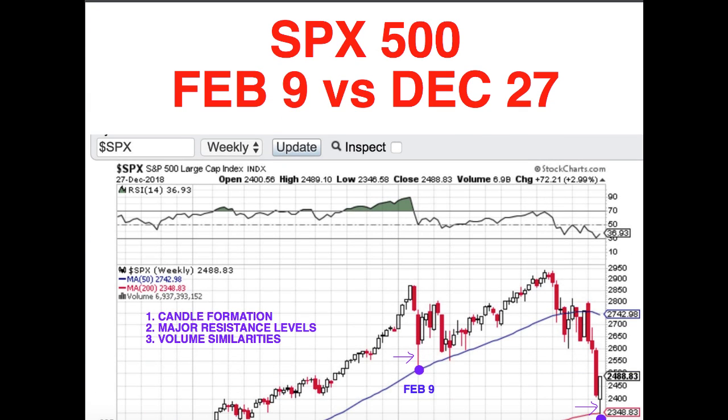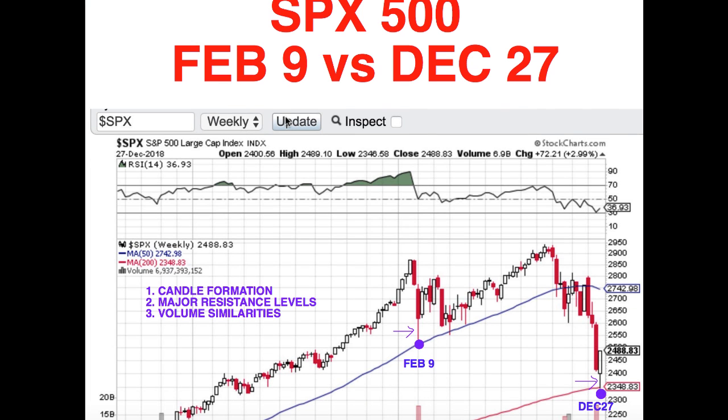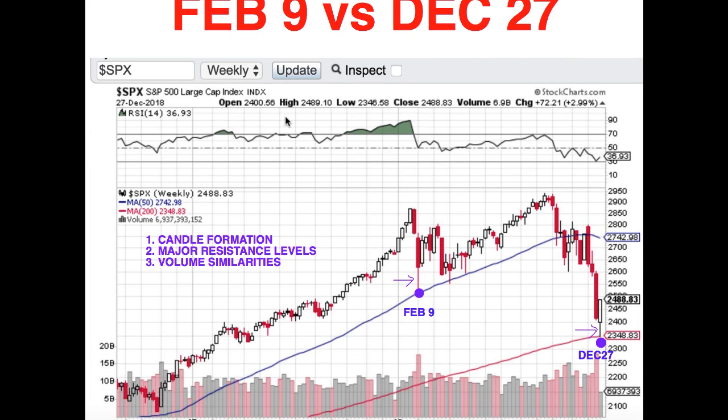The S&P 500 environment right now, based on our observations, highly resembles February 9th. In order to better understand what happens next, let's first take a look at what was happening on February 9th. So here's a February 9th versus December 27th comparison. Take a look at the formation of this candle right here on February 9th.